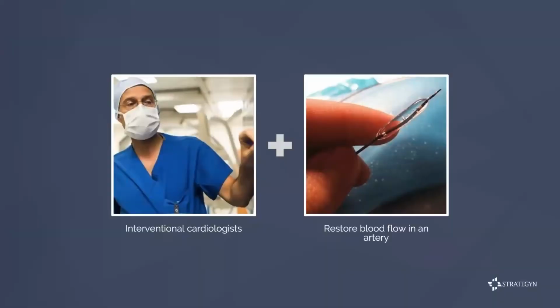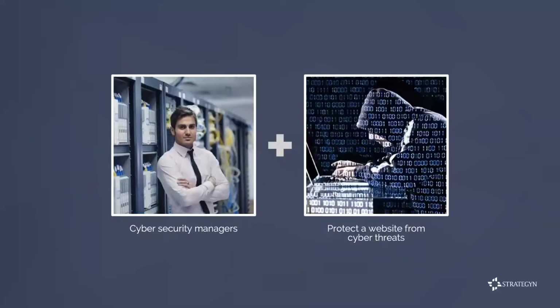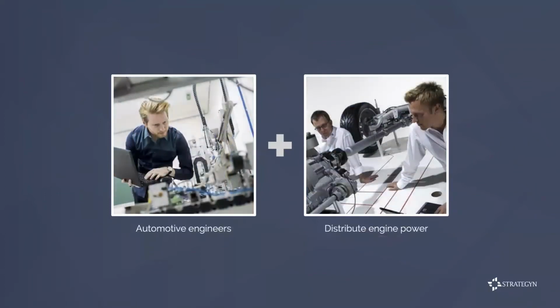So all these are examples of markets. Interventional cardiologists, for example, trying to restore blood flow in an artery. It's a group of people trying to get a job done. We have cybersecurity managers trying to protect a website from cyber threats. Again, a group of people and the job they're trying to get done. All these jobs are being stated in this very consistent, similar format. Automotive engineers trying to distribute engine power in a vehicle.